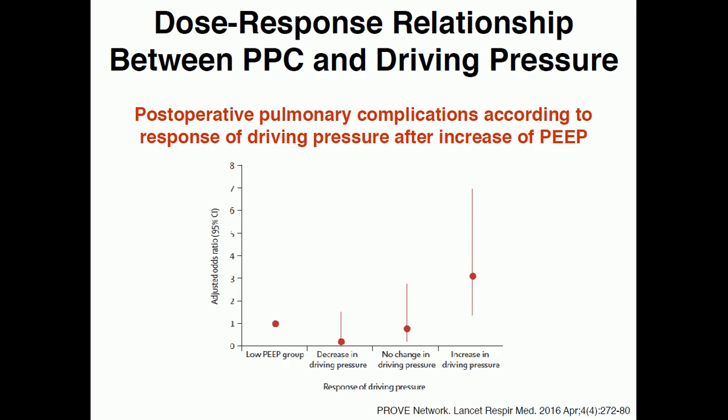And finally, maybe it could be a good option to more individualize our settings in daily practice. If you have the possibility to have a look at the plateau pressure and the PEEP, and you make the difference. If you have a setting that is associated with a low driving pressure, probably this very low driving pressure will be associated with a decrease in the risk of postoperative pulmonary complication.